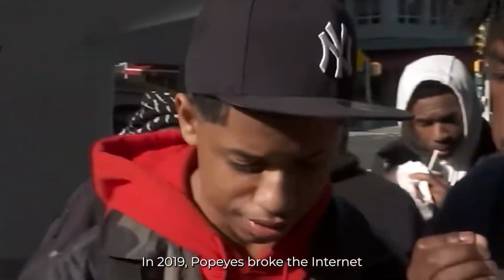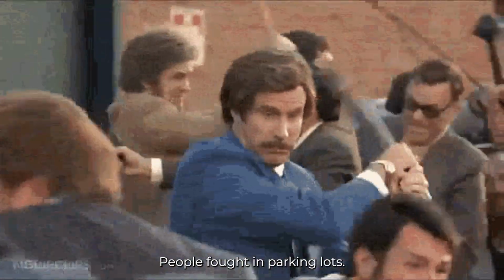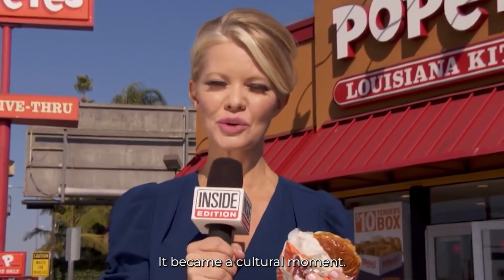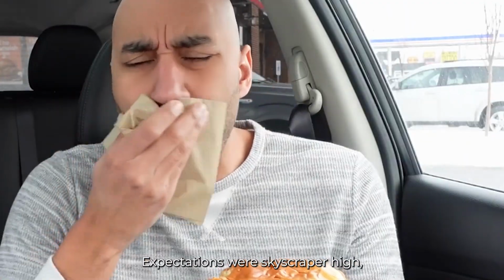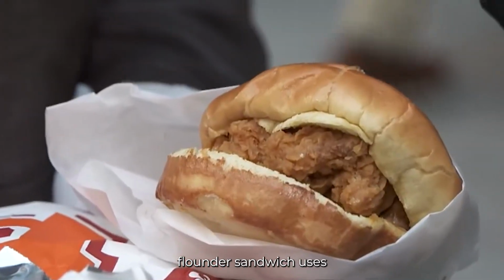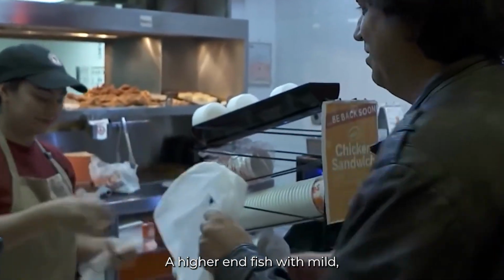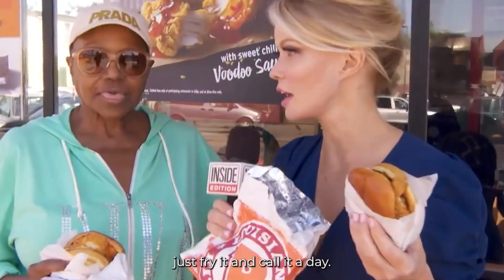In 2019, Popeyes broke the internet with their chicken sandwich. People fought in parking lots. The sandwich sold out nationwide. It became a cultural moment. So when Popeyes turned those same talents to fish, expectations were skyscraper high. And somehow, they delivered. The Cajun Flounder sandwich uses whole fillets of Pacific flounder, a higher-end fish with mild, slightly sweet flavor. But Popeyes doesn't just fry it and call it a day.